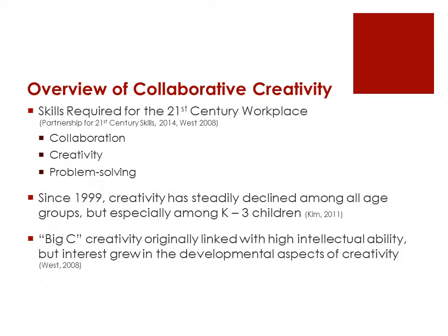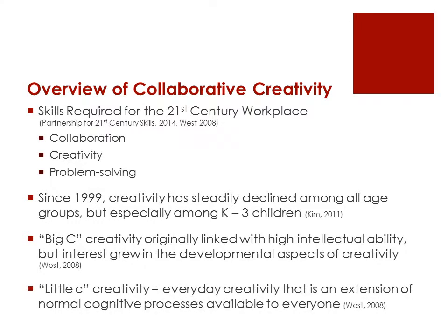Creativity has been researched since the mid-1950s. At that time, we originally linked creativity with high intellectual ability, called it the big C. But researchers began to be interested in the developmental aspects of creativity, where now we see little c creativity, that everyday creativity, we call it, that it's an extension of normal cognitive processes available to everyone.